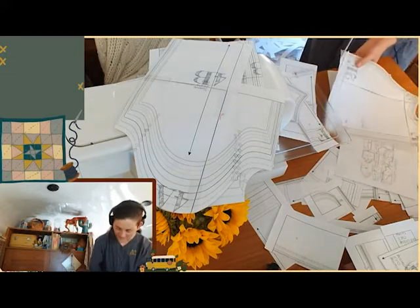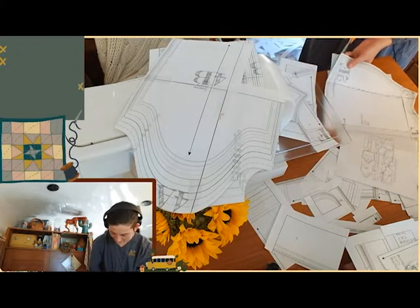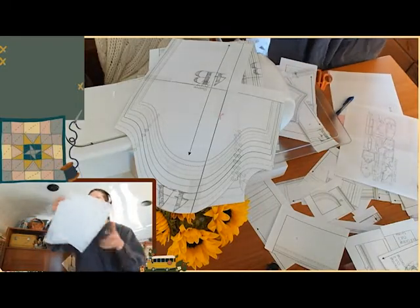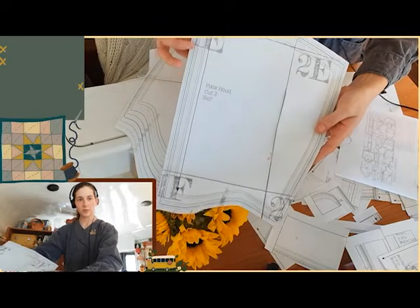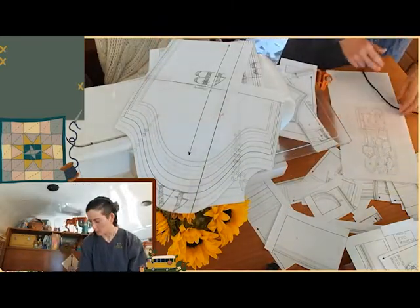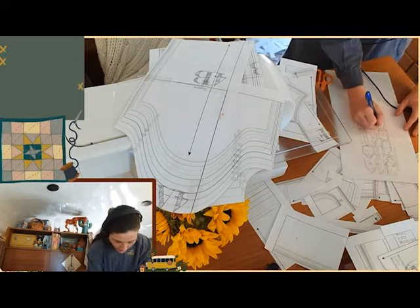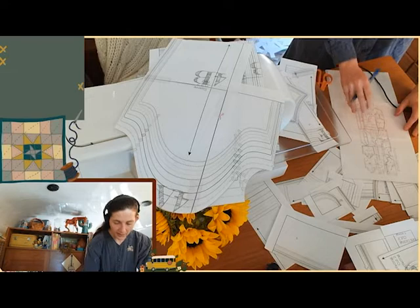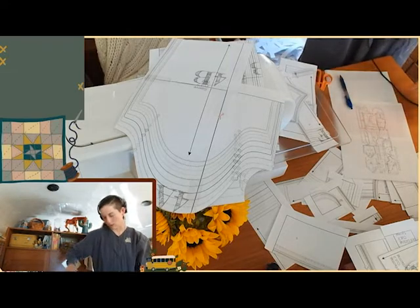Now the hood is finished, so that is exciting. You can see the whole hood here. And it's pretty big. Again, the size that I'm cutting is for a 5-year-old child, so you can kind of imagine approximately how big that would be.